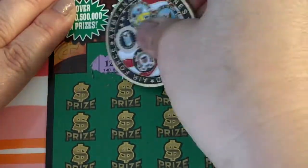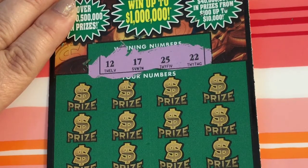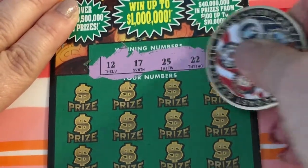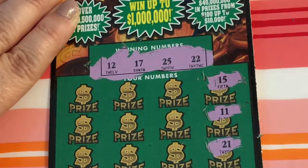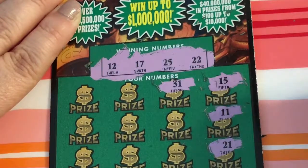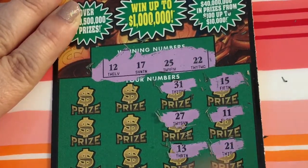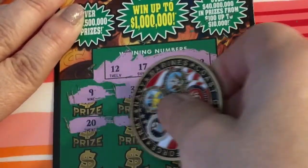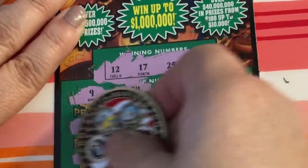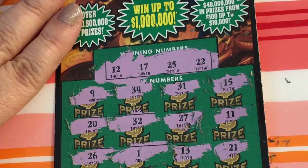Okay. My winning numbers are 12, 17, 25, and 22. Let's see what we find. 15, no. 11, close. 21, still close, but not close enough. 31, no. 27, no. 13, no. 9, and 34, no. 20 and 32, no. 26 and 1, no and no. I don't see anything. This was ticket number 20. But it wasn't very nice to us today.